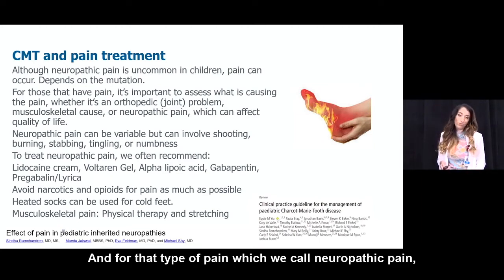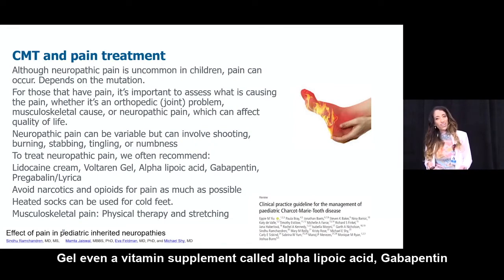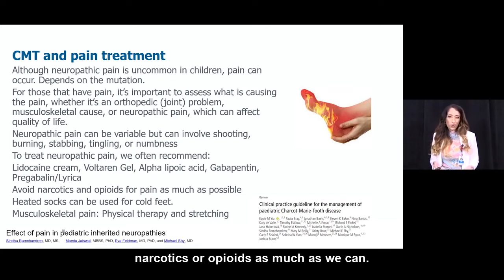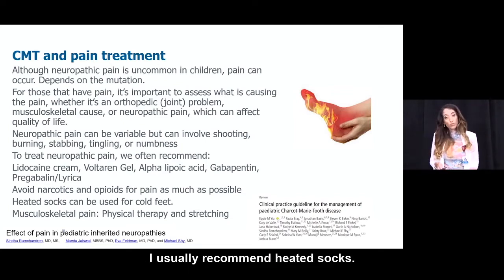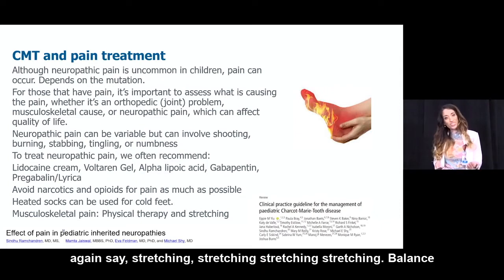And for that type of pain, which we call neuropathic pain, we usually give a lidocaine cream, Voltaren gel, even a vitamin supplement called alpha-lipoic acid, gabapentin, pregabalin, or Lyrica. And in children, it's really important not to give them narcotics or opioids as much as we can. We want to avoid that as much as possible. Sometimes the kids complain of cold feet. And if their feet are cold, I usually recommend heated socks. And as we always recommend, if they have pain in their muscles, again, say stretching, stretching, stretching, stretching.